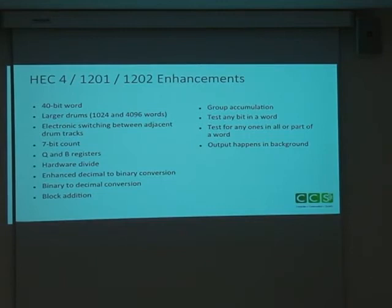There were new instructions for block addition, so the ability to add a whole set of words from the drum into the accumulator, which I know is actually not the same as you've mentioned, Roger, but it's a similar instruction. And also group accumulation, which enabled you to add your successive drum words in turn into four registers. Enhancements in testing as well, you could test any bit of a word, not just the top. And there was also the ability to test for any ones in either the topmost or bottommost n bits of the word.